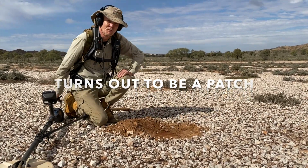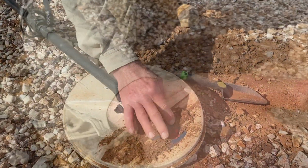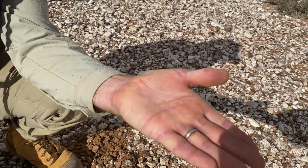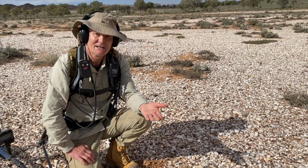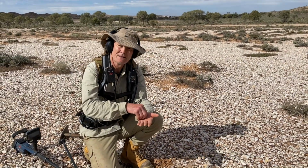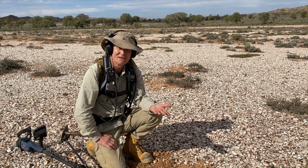It better be gold after all this. Oh yeah, can see it. Doesn't get much smaller than that. That's typical of the gold round here. I think Elijah and I were quite lucky to get 2 half-grammers on the first day. Most of the gold here is very fine, but you know, it's all good fun.